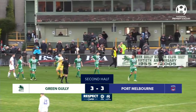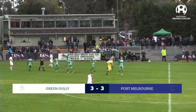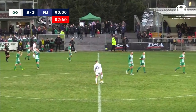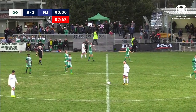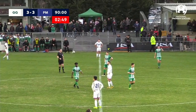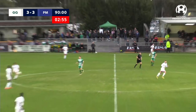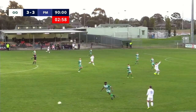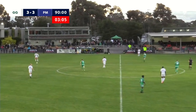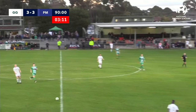Mesmerizing football here. Good stuff. Green Gully with the comeback of the season. 3-1 down and a red card. And Alex Salmon, the master man. I think was one. The Fox in the box, ladies and gentlemen. Port Melbourne cannot believe this is happening. So many opportunities down the other end. And these fans were going absolutely crazy.